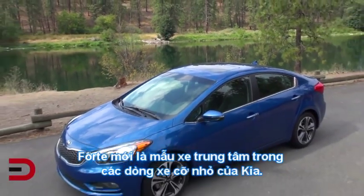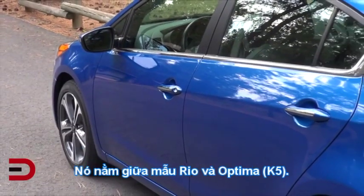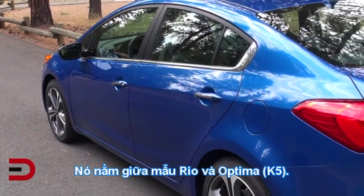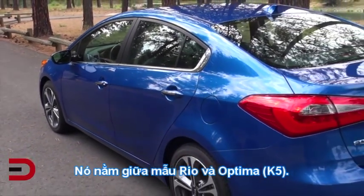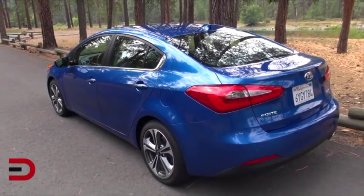The all-new Forte represents the heart of Kia's small car lineup. Positioned between the Rio subcompact sedan and the Optima midsize sedan, both of which you can find reviews on in the playlist section on the Everyman Driver YouTube channel under Kia Vehicle Reviews and Footage.